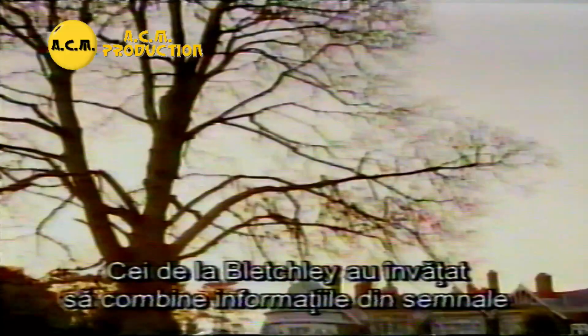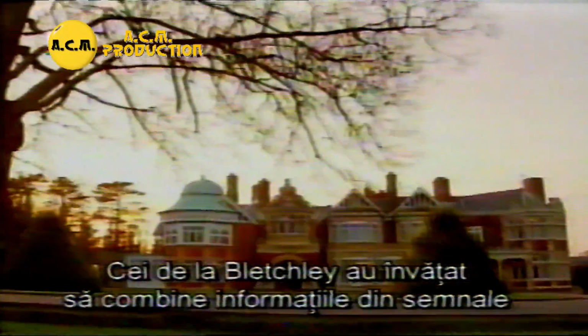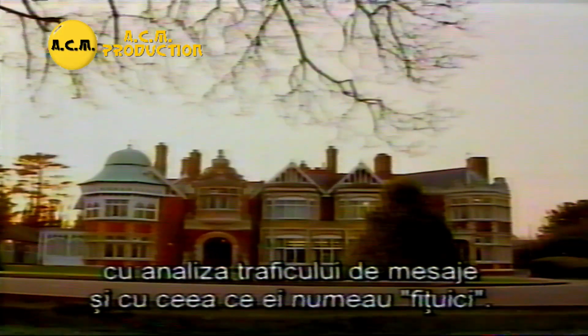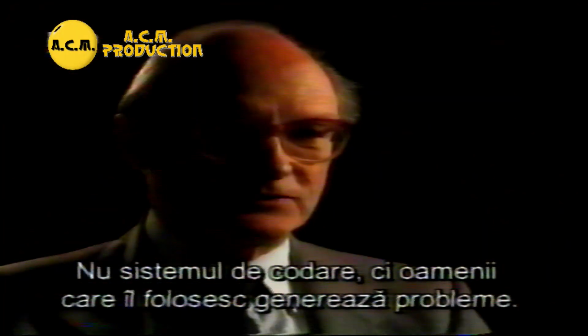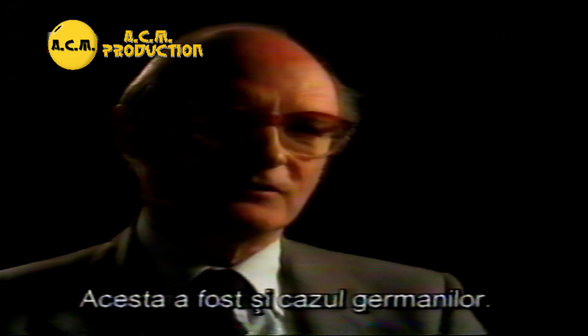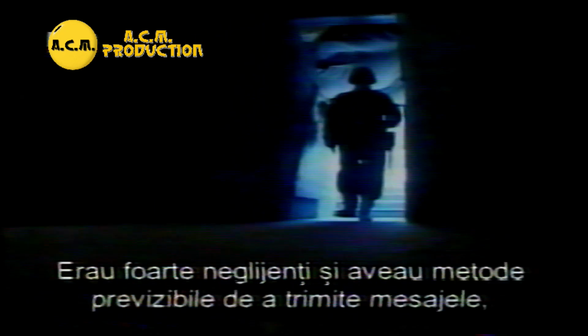Bletchley was learning to combine signals intelligence with traffic analysis and with what they called cribs. It's not the cipher system, it's the humans around the outside that cause the problem. And this was very much the case with the Germans. They were very slipshod and they used very slap-happy ways of sending messages, in particular of selecting message keys.